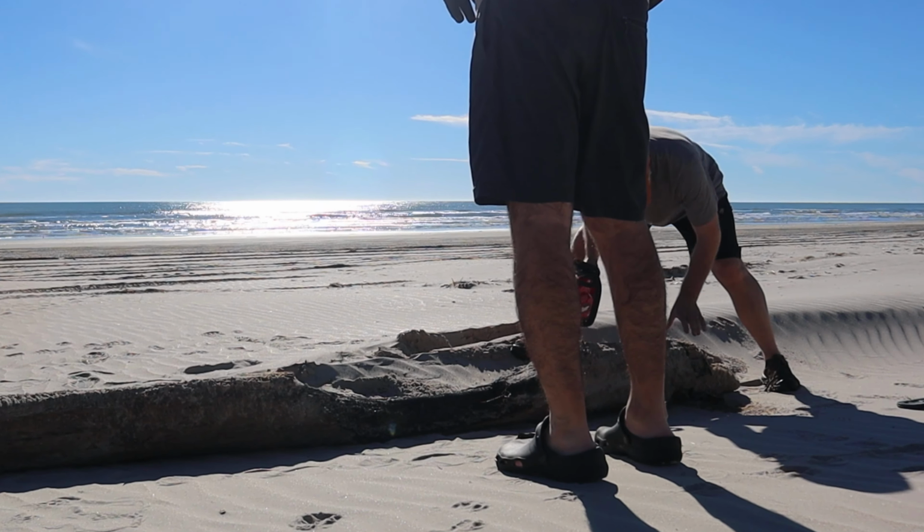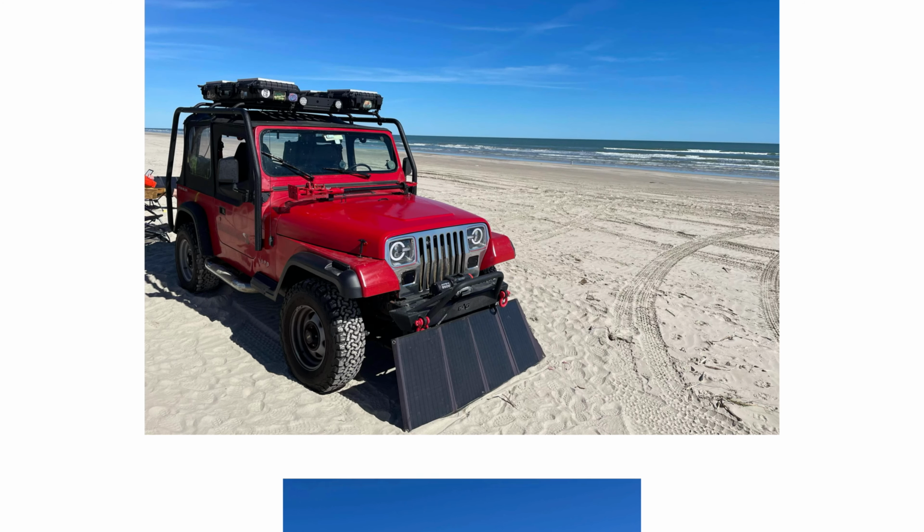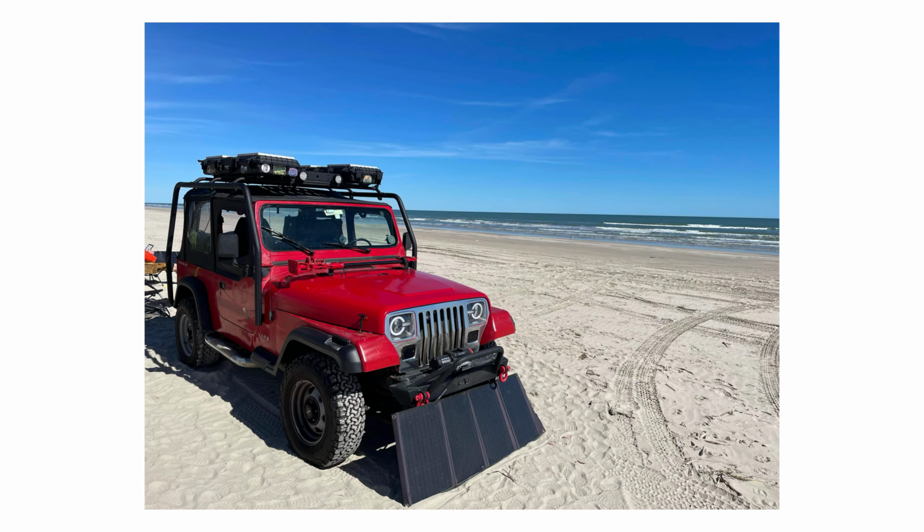We loaded up, went back to our private little camp on the beach, and just started to split some of the wood. We found it was easy to split, but it was definitely wet, so we laid it out in the sun.